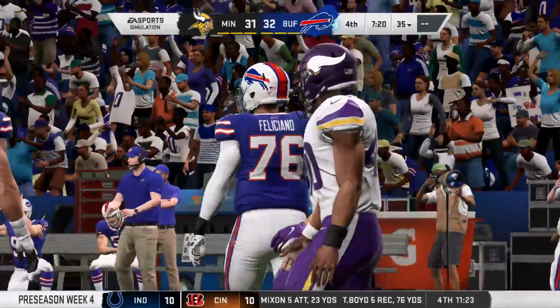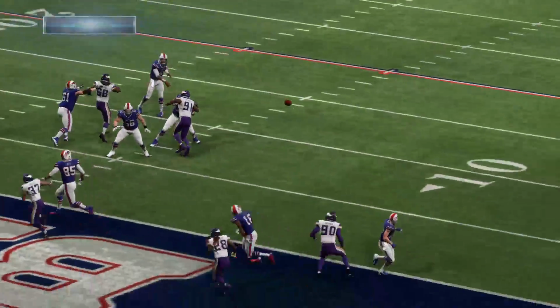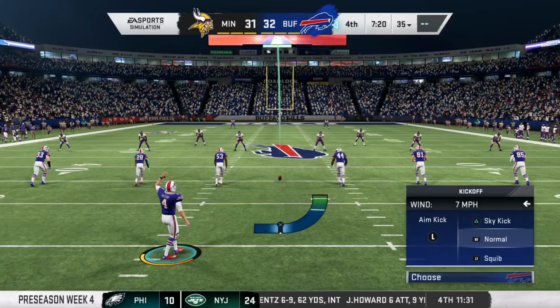I think we can figure out why they went for 2 there, right? Up 1, you want to make it a field goal difference if at all possible. They didn't get it. Now they've got to play some defense down the stretch. Yeah, not much margin for error now for your D. They just have to get it into range.